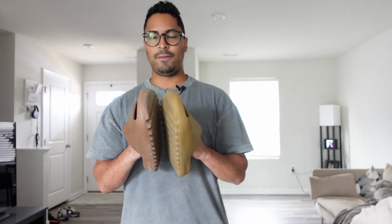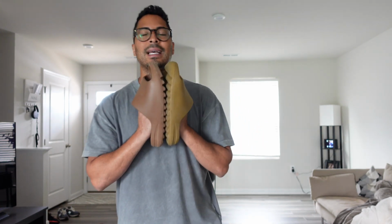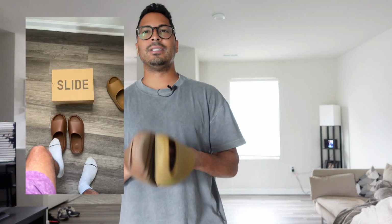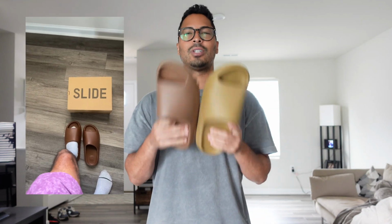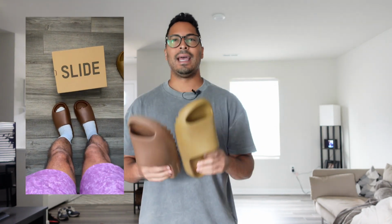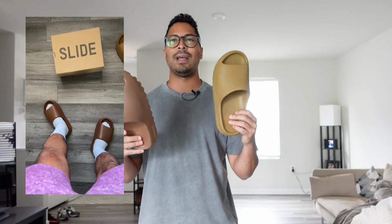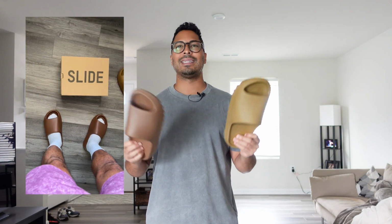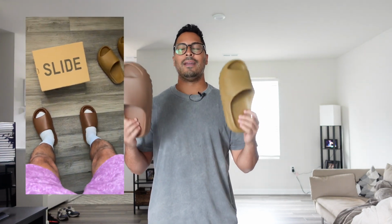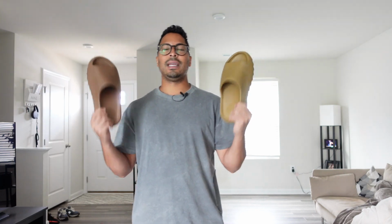Now, when it comes to fit, they feel exactly the same. Remember, I'm a size 7.5 across the board for Nikes and Adidas. These don't come in half sizes. They only come in whole sizes, and I got a size 8. In the Orchard and Flax colorways, they still feel identical. I can't tell a difference between the fit and feel, and that's in both size 8s. So take that for granted.